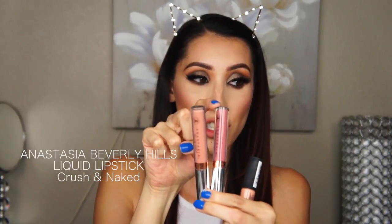Let's move on to lip products. I have these two on my lips right now mixed together. These are the Anastasia Beverly Hills liquid lipsticks in Crush and Naked. So I'll go ahead and swatch them on my hand so you guys can see what they look like separately, because like I said, I kind of mixed them right now. And I have to say that I do wear Crush a little bit more than I do Naked just because it's a really pretty pink. And I wear that almost every single day.